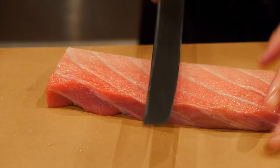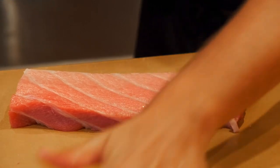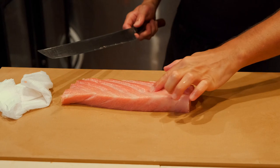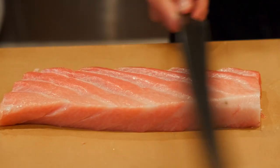Now there's a few ways to cut it, right through here, or I can come around the other side. I like this side better because this is the way it's pulling. As you can see, if I push it, it's going that way. So when I drag my knife, it's gonna kinda come with it.